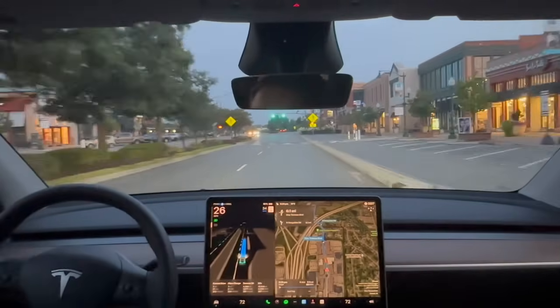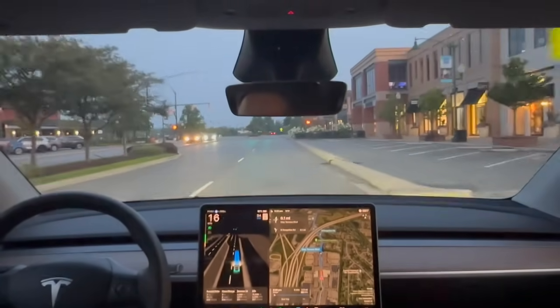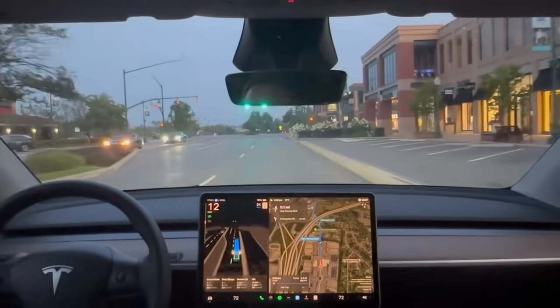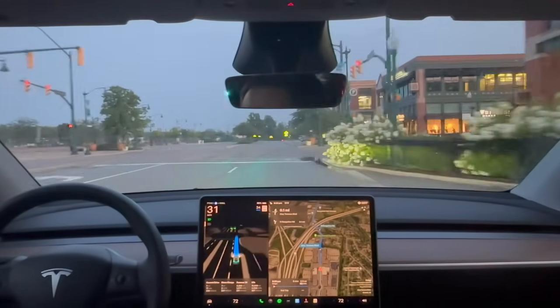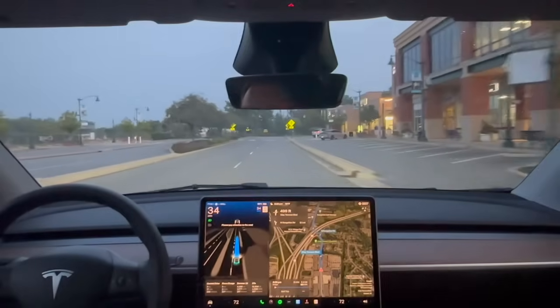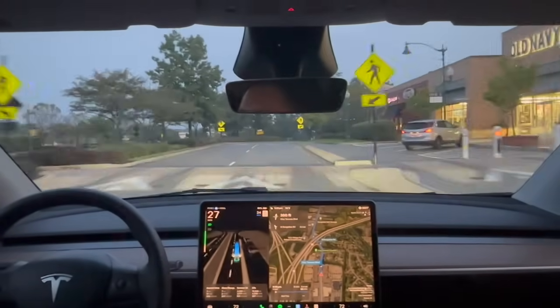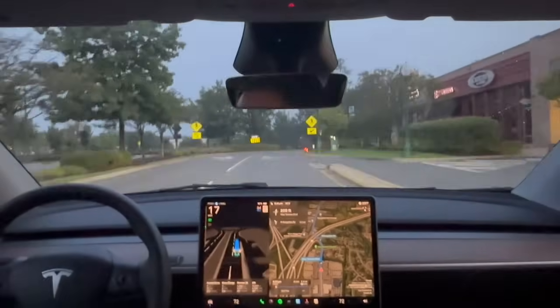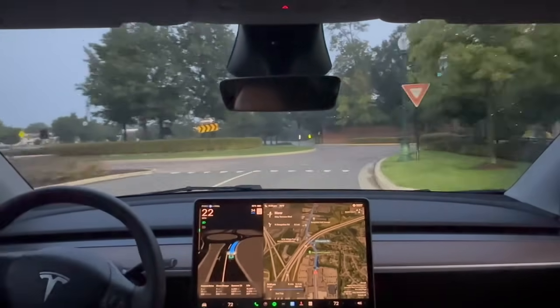Okay, we got a speed hump. It's so slow. Perfect. Yeah, that's right for a Model Y. On the Cybertruck, it just goes for it? No, I probably wouldn't slow down. It doesn't have FSD yet. A little faster approach on that one. It still ended up slowing down to about 17.